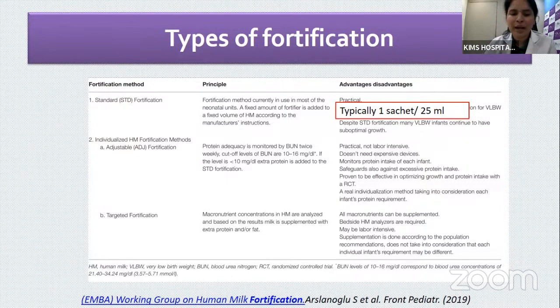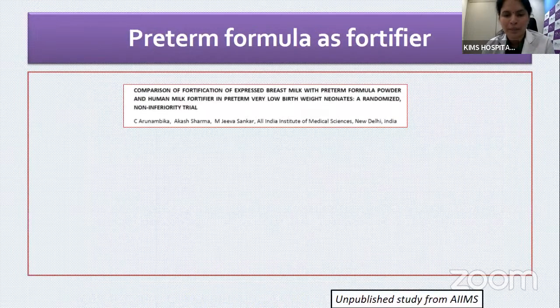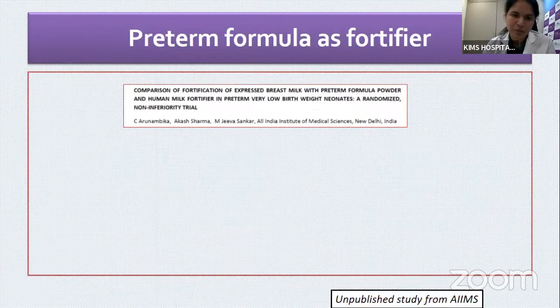Or one may look at the assessed concentration of macronutrients using a human milk analyzer and may want to titrate the intake of fortification based on the actual measured quantity of calorie and protein in human milk. So this is called targeted fortification. Both these strategies of individualized fortification may be slightly more advantageous than standard fortification.